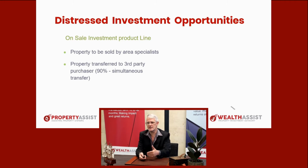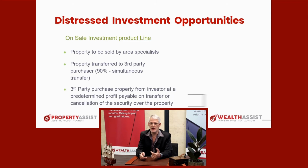So even if he's in trouble, we don't kick him when he's down, we're actually assisting him in the process, but also through that have cooperation with the seller, which works substantially better than when you go into sales in execution and you have to force the person out. Then a third party purchases the property from the investor at the end of the day at a predetermined price, which includes certain returns as predicted and arranged up front.